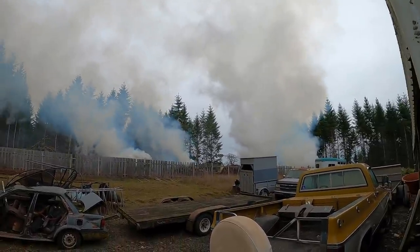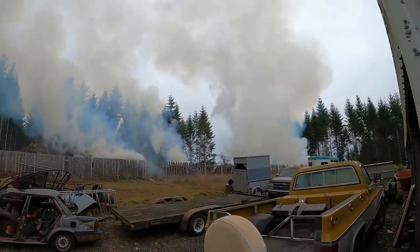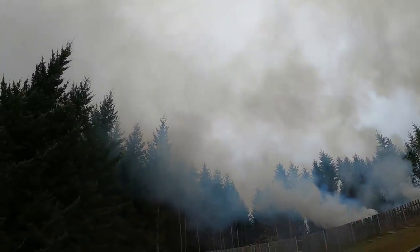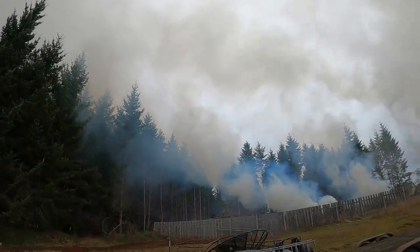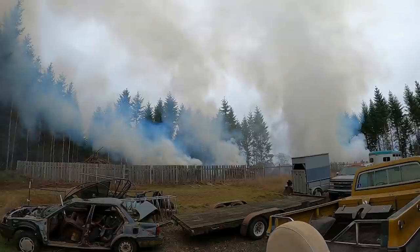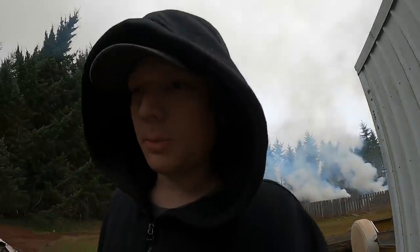Looks like the loggers are burning their brush piles there. Kind of cool to watch. Just getting very cold out. Definitely down in the freezing temps now.